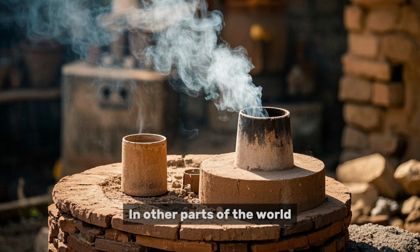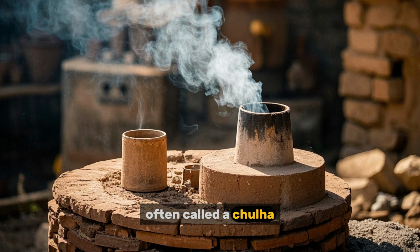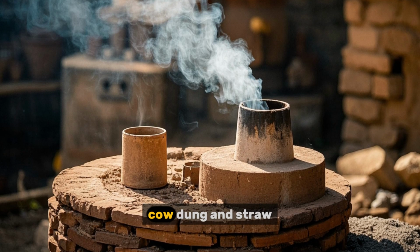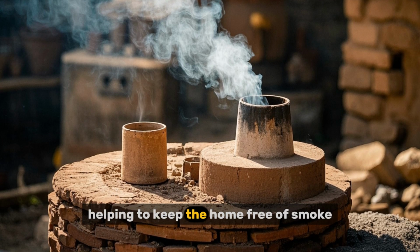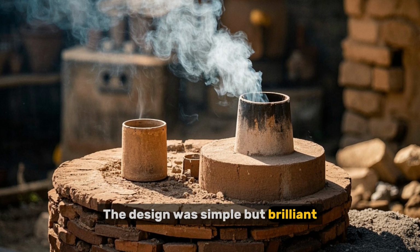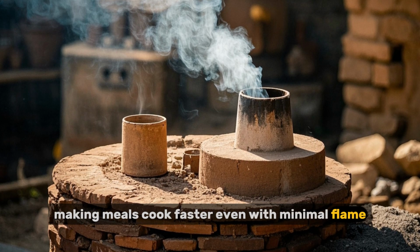In other parts of the world, the scene might shift to a clay stove, often called a chula. These were low, flat-top structures made from mud, cow dung, and straw. Smoke from the fire would escape through a chimney, helping to keep the home free of smoke. The design was simple, but brilliant. It trapped and directed heat toward the cooking pot, making meals cook faster even with minimal flame.